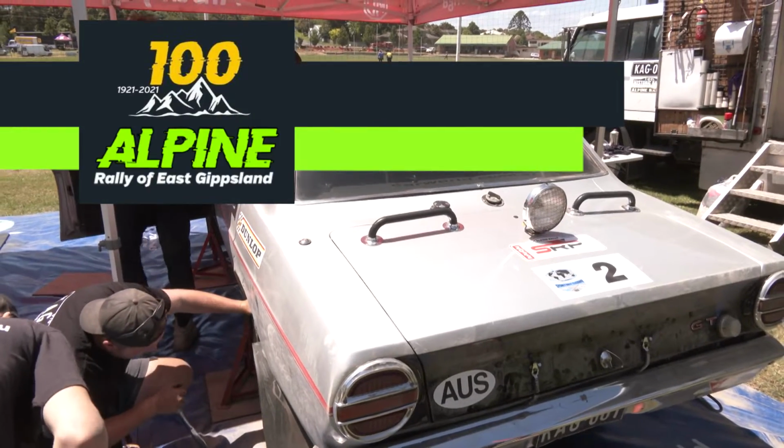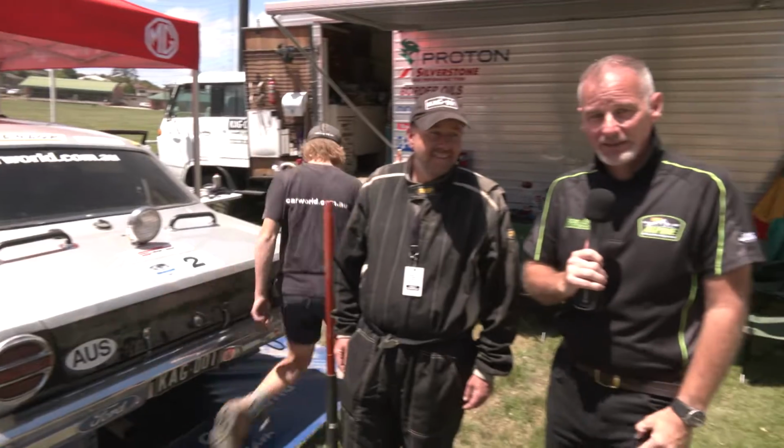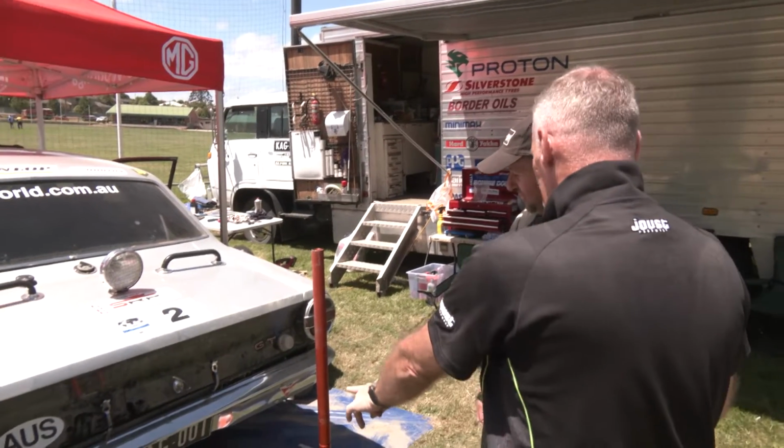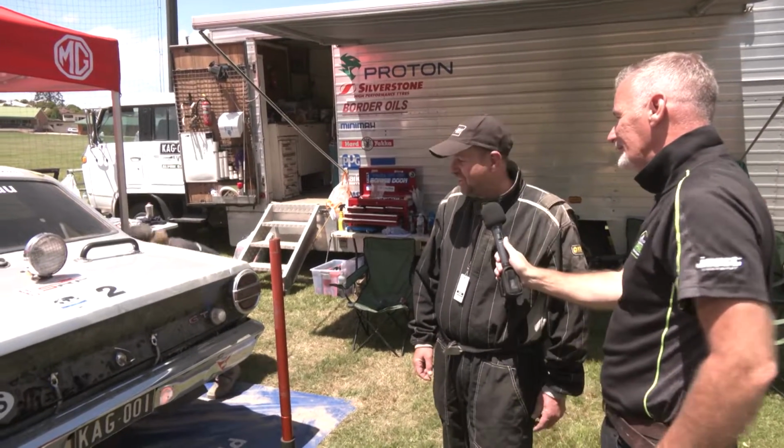You know, one of the great things about this rally is the variety of cars, the history of some of the cars that are in the event, and this one is really very special. Tod, I've walked past, I thought I've got to stop because there are lots of things about this car I like the look of. First thing is the registration, KAG001. That tells me that this car's seen a little bit of action. It has seen a little bit of action.